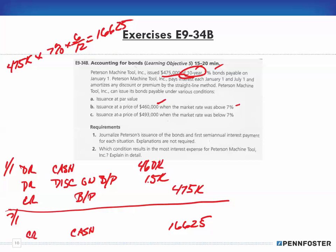We also know that we have this discount. Let me back up just a little bit. I had said we didn't know what our cash was. I should have said we don't know what our interest expense was, because we're paying out our interest. We're trying to figure out what our interest expense is going to be, and we don't know what that is just yet. We know that we're going to pay the $16,625 because that's the coupon on the bond, and that's that calculation right there. But we don't know what the interest expense is because we still have this discount on the bond payable.